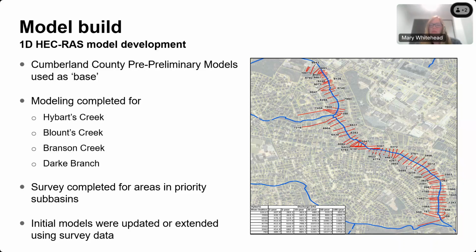So the HEC-RAS models were reviewed and compared to the survey data. Updates were made, and in many cases, the existing HEC-RAS models were expanded farther up into the system to ensure that we were modeling all the primary systems that were impacting any of the priority basins or areas that we were doing some heavy analysis inside of.